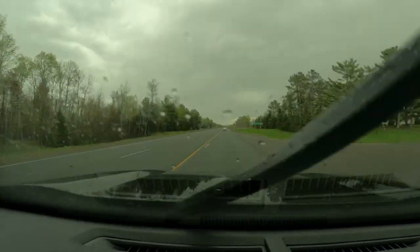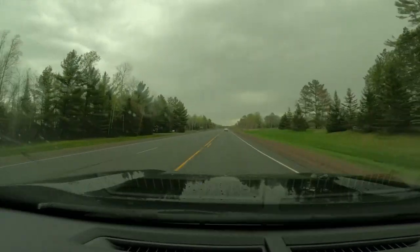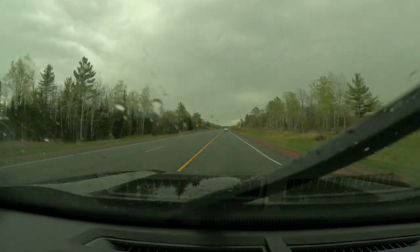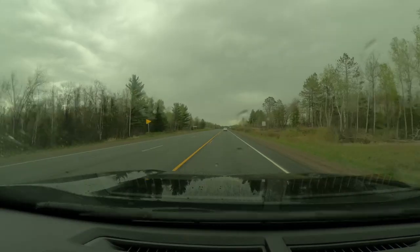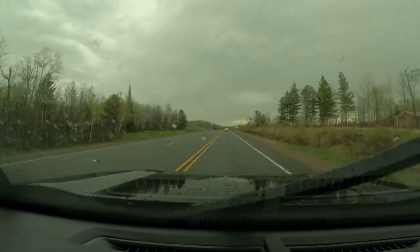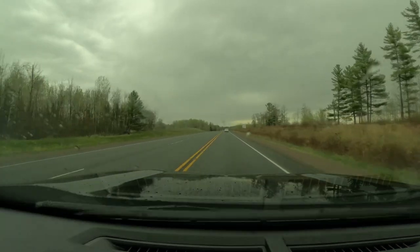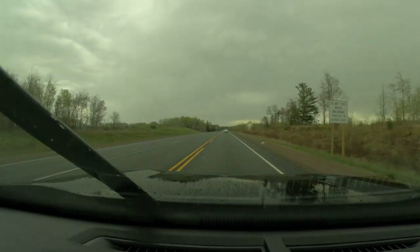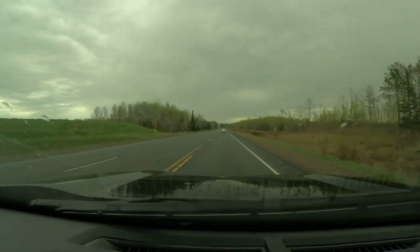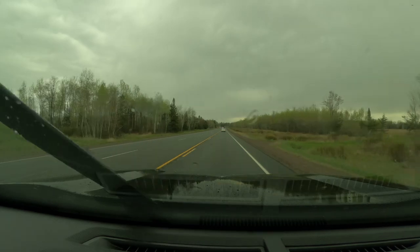It would be cool to see them on the side of the road. I'm not talking about wild elk. I'm not talking about elk that are behind a fence. I mean that's cool, but I want to see them just roaming freely. That'd be kind of cool.